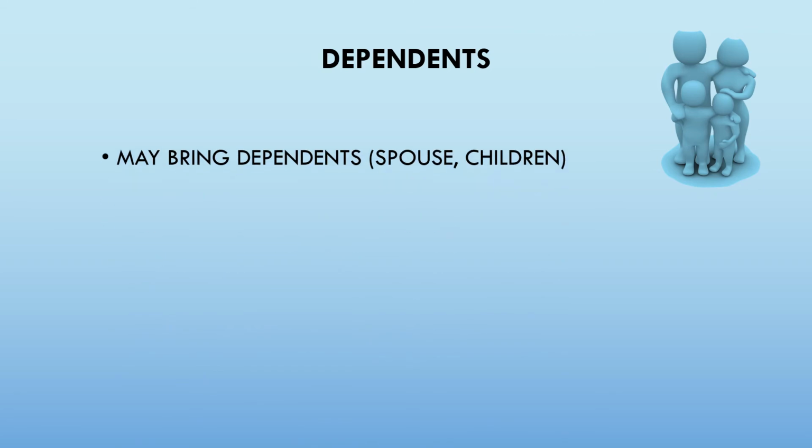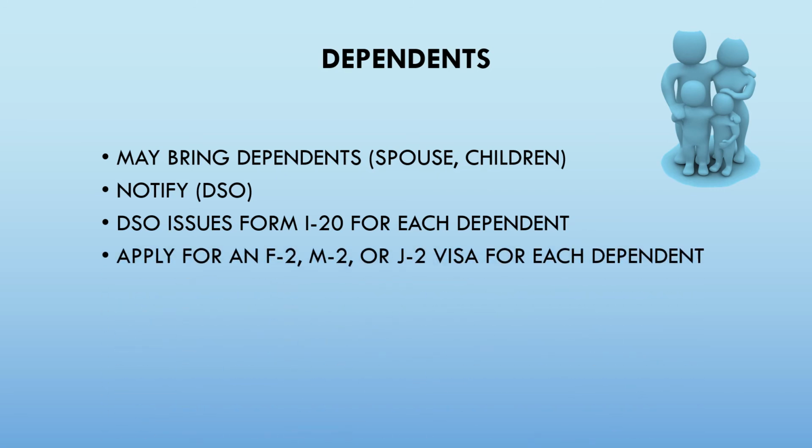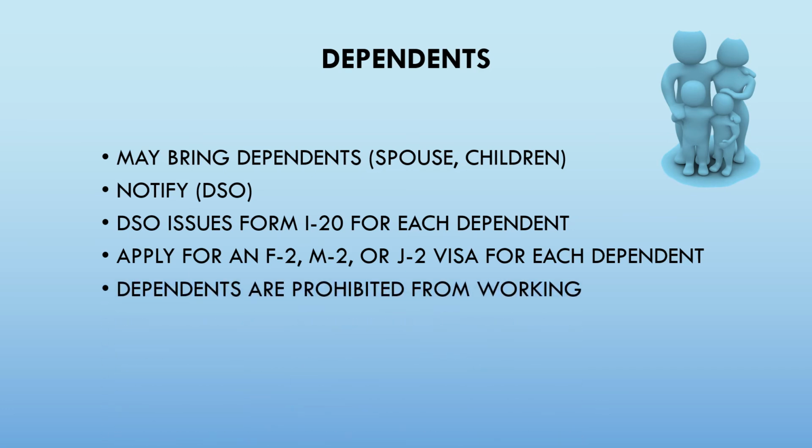International students may bring dependents, a spouse or children, with them to the United States. Notify the designated school official, DSO, at your institution of higher education that you would like to bring your dependents with you. The DSO will then issue a Form I-20 for each of your dependents. Apply for an F2, M2, or J2 visa, matching the visa you are seeking when you apply for your F1, M1, or J1 visa. Dependents are prohibited from taking up employment.